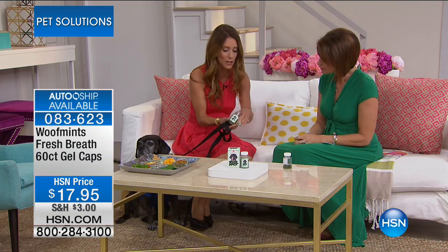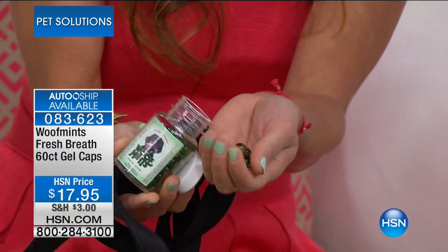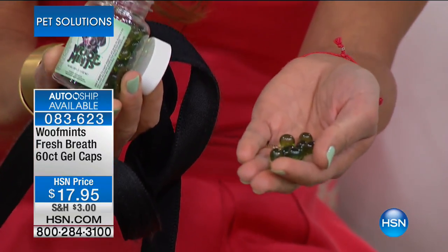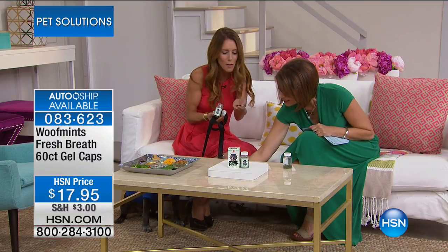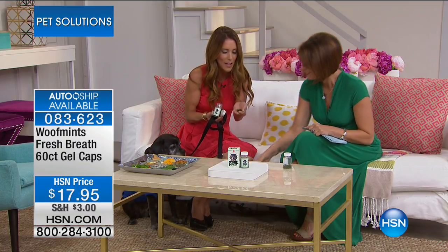All organic oils in a little gel cap. Have a look right there. Oh, just dropped one. Maybe Jazz will go straight for it. You can smell the peppermint when you open them up. Now, what happens is your dog actually swallows these gel caps. The gel cap dissolves in their stomach and gives them fresh breath from the inside. It's not about the teeth, it's about the stomach.